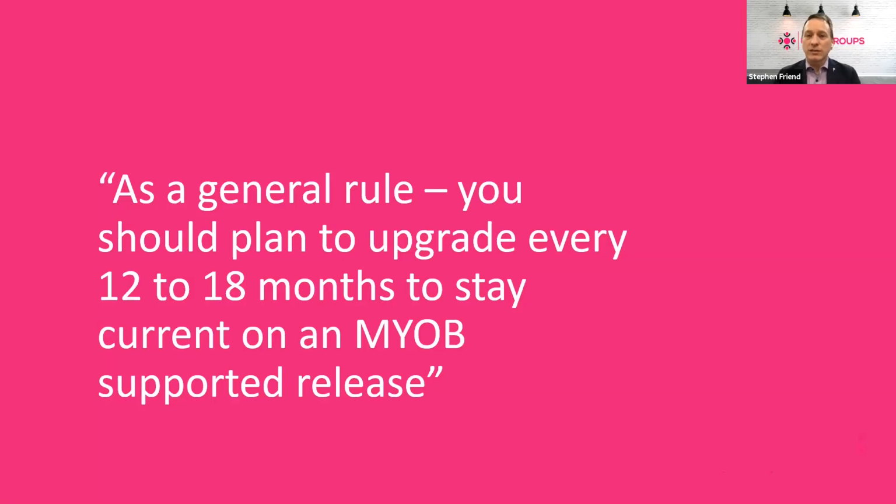And as I mentioned previously, as a general rule, we encourage clients to plan to upgrade every 12 to 18 months to stay current on an MYOB supported release. That does provide a balance between not too much change, not too much disruption to your organization, but also having a regular enough upgrade that you're staying current, you're staying on a supported version, and able to really embrace the new features and functionality that are being released.